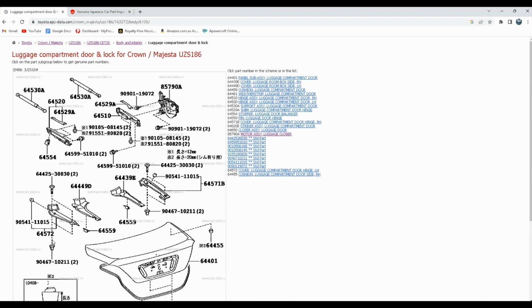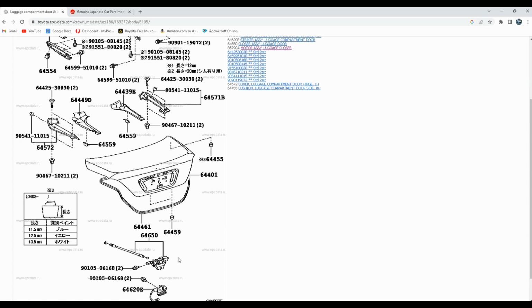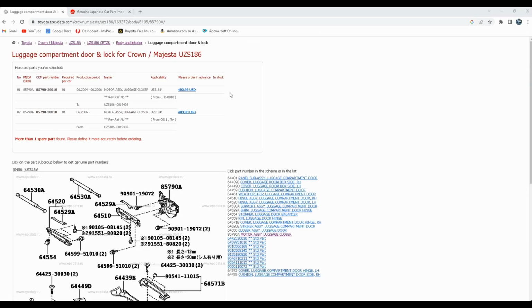Then this is an exploded version of everything in the trunk lid. Everything you ever want is in here. You want the latch, you want the lock, anything like that. Up here is the motor, and there's your number there, 85790A. You look in the list over here, there it is, motor assembly luggage closer. Click on that. Then that brings up this information here. A couple of options, but you will find a lot of the time the OEM part number on all the options are the exact same. So that's obviously the part number, and here's your price.